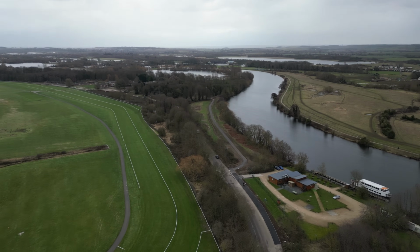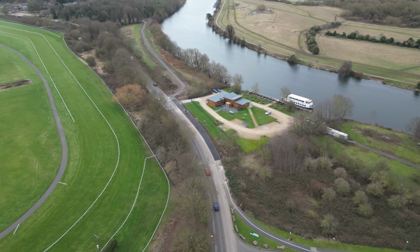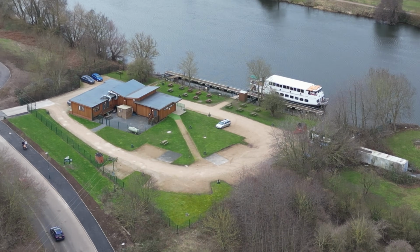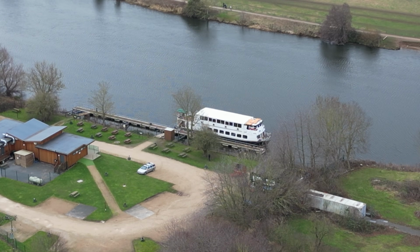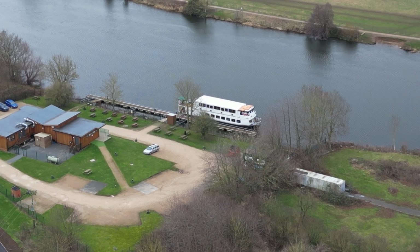Just shows, doesn't it, what you can do with these drones. You can follow all sorts of interesting things happening. Have a good nosy around. Look at that. Some sort of passenger boat. Is it permanently docked there and it's some sort of restaurant? I don't know.